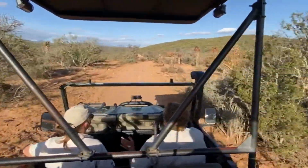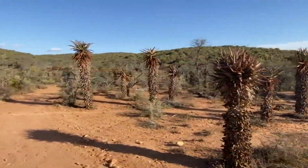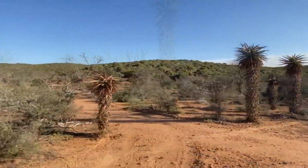While we continue on our drive, we are suddenly surrounded by a whole forest of aloe, and we decided to make a quick stop. So that's called the Aloe Vera rocks, or the bitter aloe. South Africa's got 155 different types of aloes. This is obviously one of the species. This is a massive aloe.